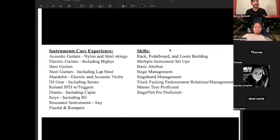The skills pertain. If I was going out for a video engineer position, just because I know stagehand management or stage management doesn't mean I need to throw it on my resume. Remember, it needs to be specific. Don't just fluff up skills because you're trying to add skills to your resume. Does that make sense?